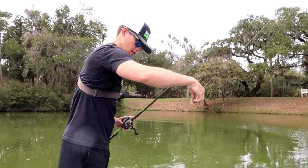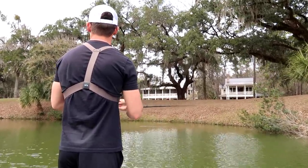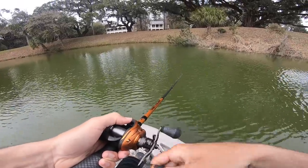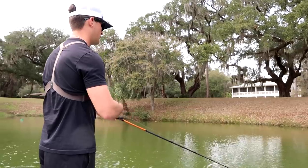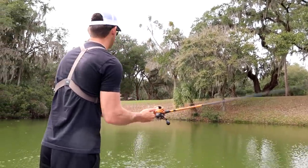Let's switch up. Fishing should be really, it's just, once we find them, it's gonna be good. I was kind of trying to catch one real quick, just see.